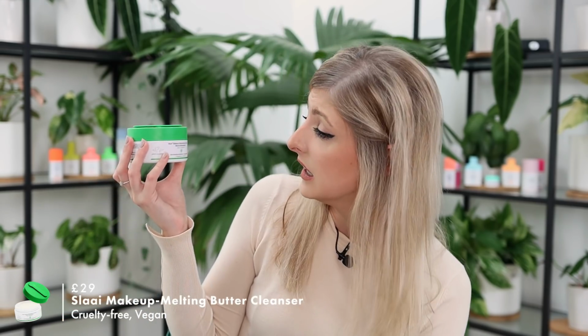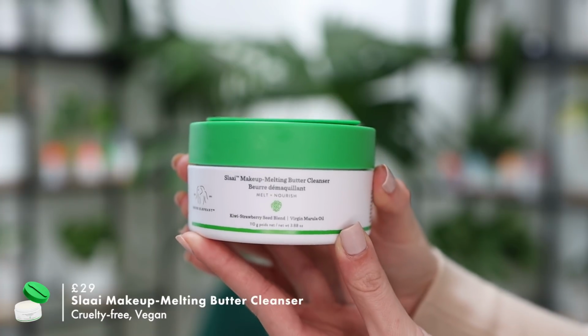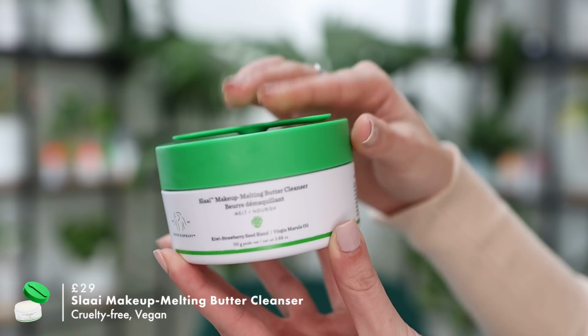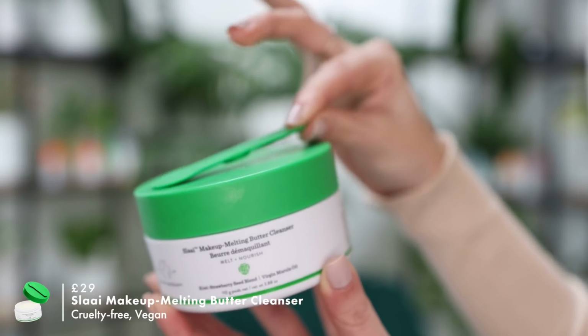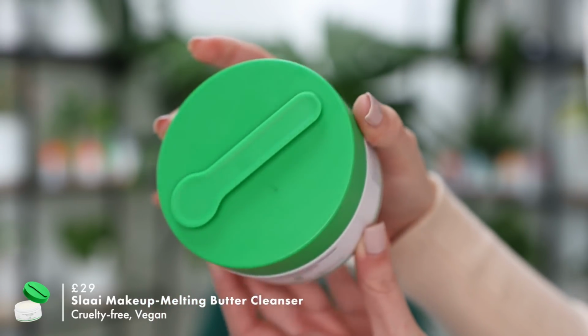So this here is, and I cannot pronounce it, I'm really sorry. This is the Sly Makeup Melting Butter Cleanser, and it's beautiful. Comes in a really big tub. How much is this one? This is £29. You get quite a lot of it though. I would say this was a really good value Drunk Elephant product, if I'm honest.